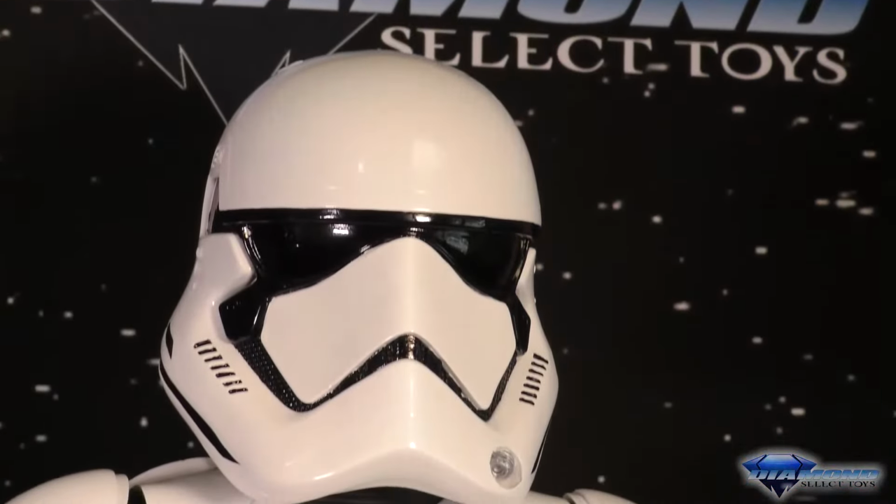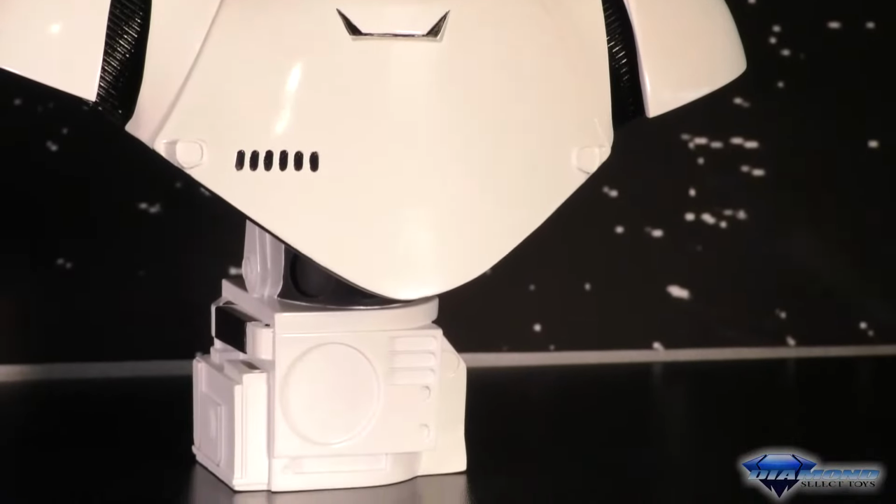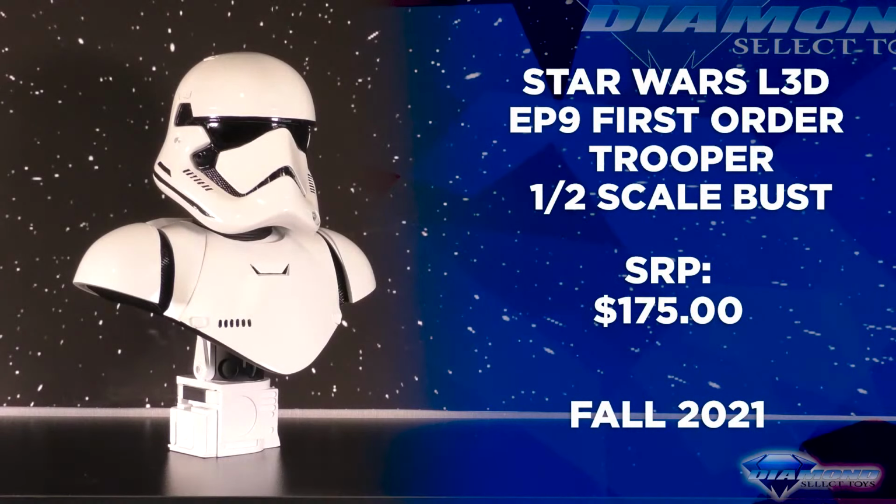Next up is our First Order Trooper from Episode 9. Made from 3D digital geometry, this First Order Trooper is big, on point, and on model. And the base is reminiscent of a First Order blaster with black and white notes.